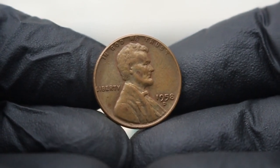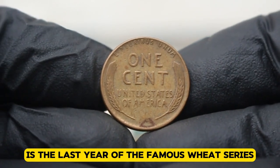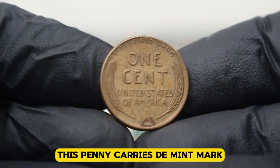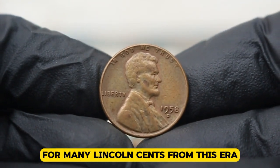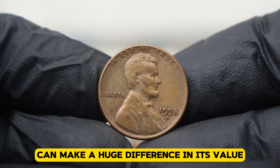Let's dive in. The 1958 Lincoln wheat penny is the last year of the famous wheat series, which ran from 1909 to 1958. This penny carries a D mint mark, meaning it was produced at the Denver Mint. The D mint mark is a common feature for many Lincoln cents from this era, but the condition of the coin can make a huge difference in its value.